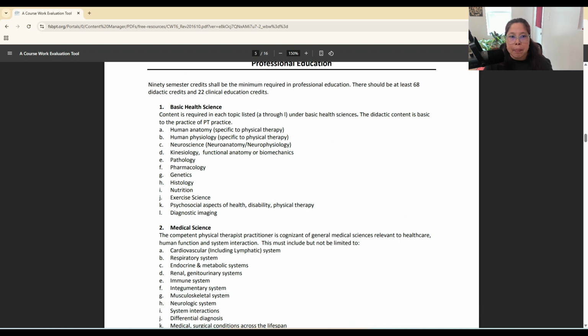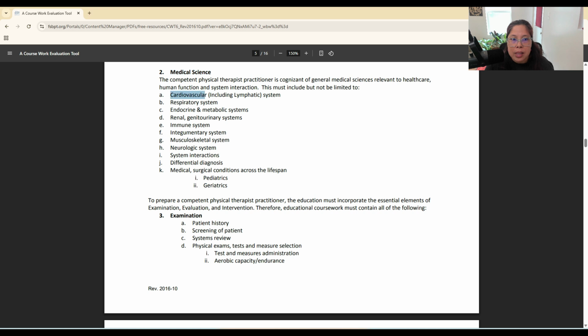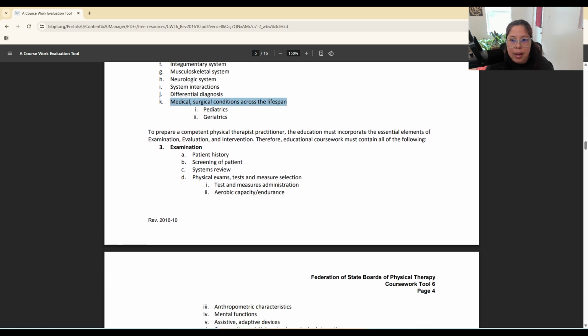So these are the basic health sciences: human anatomy, physiology, neuroscience, pathology, pharmacology, genetics, histology, nutrition, exercise science, psychological aspects of health, disability, physical therapy, and diagnostic imaging. Okay? Under medical science, these are the systems of the body, as you can see: cardiovascular, respiratory, endocrine, renal, immune, integumentary, musculoskeletal, neurologic, system interactions, differential diagnosis, and medical surgical conditions of pediatrics and geriatrics, okay?